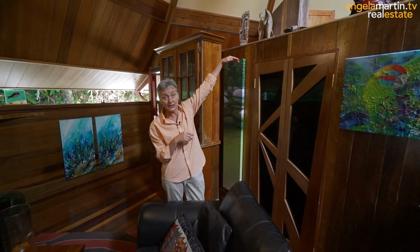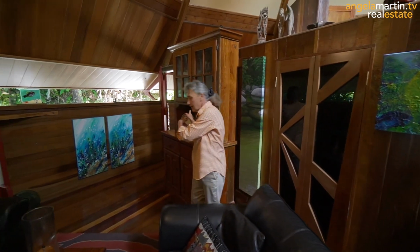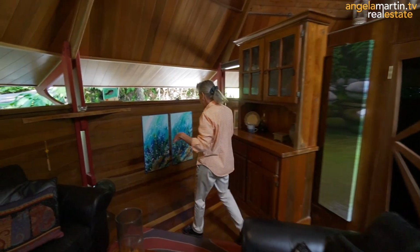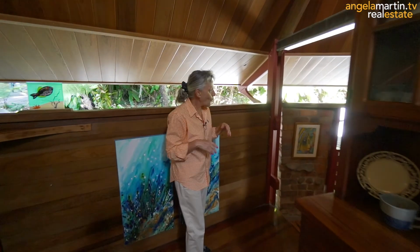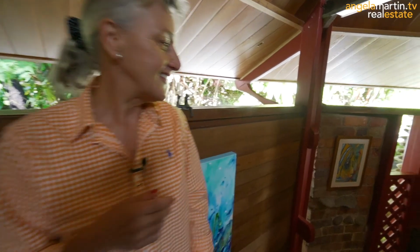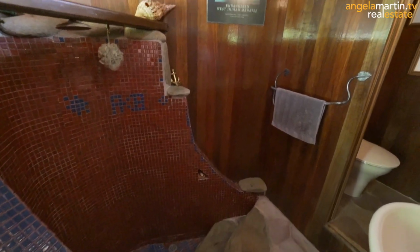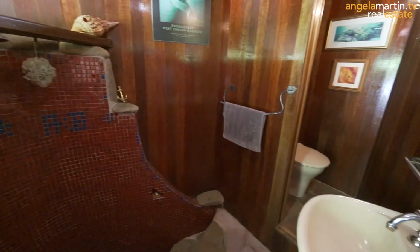Up and over there, which you can have a look at in a minute, is a mezzanine bedroom. And down over through here, we have got one of the most amazing bathrooms. Go down there, check it out. It's got a shower, toilet. Isn't that brilliant?